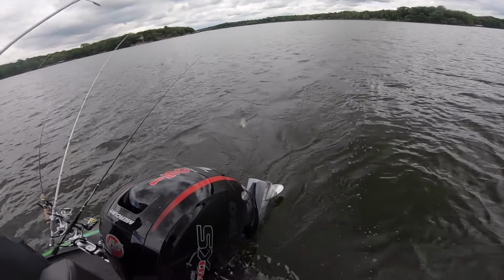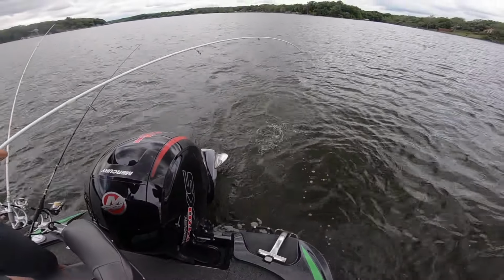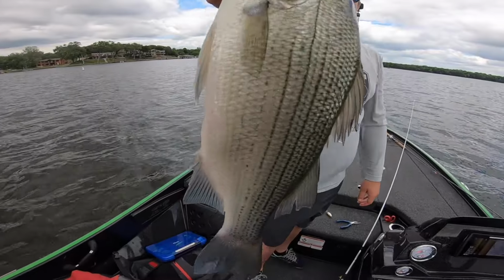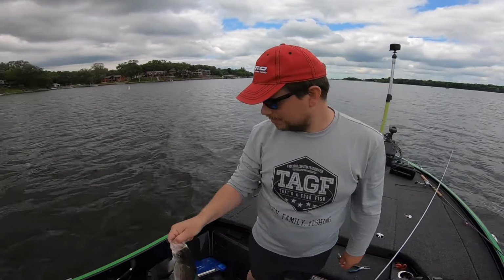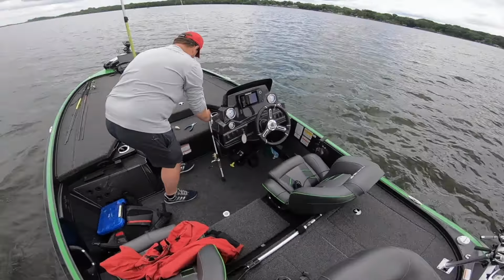Yep, white bass. Nice white. Blue fins and all. Yeah, that's pretty. Big old fat white bass. We don't eat those, do we? No. Nope. Just nice release fish, good fight, and a bonus fish while you're trolling.